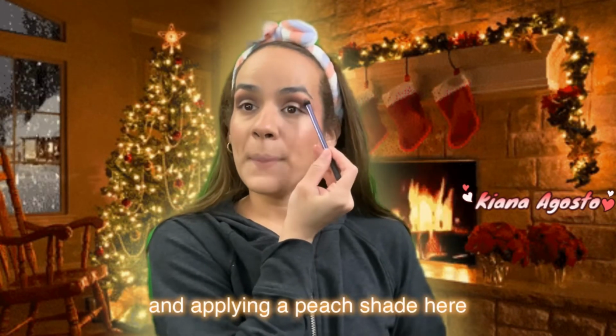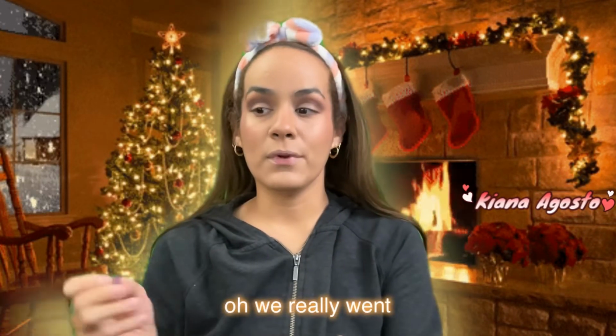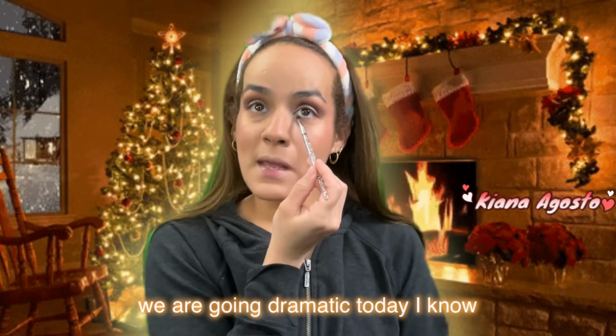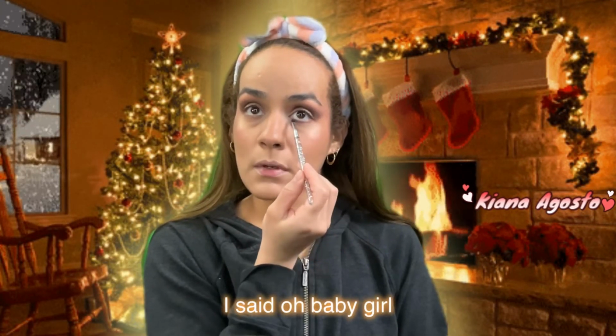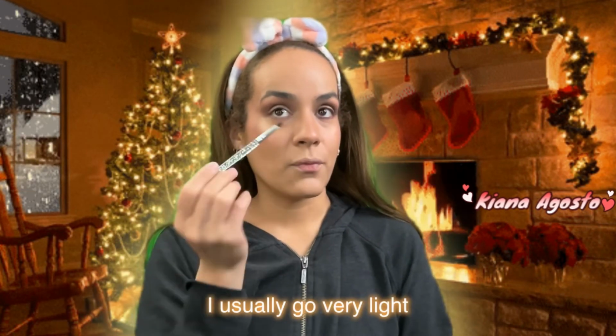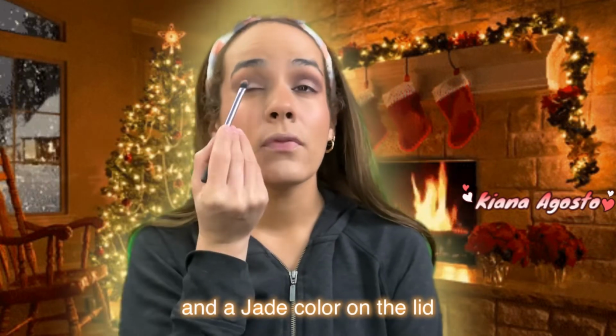And I'm applying a peach shade here. Ooh, we really went. We are going dramatic today. I know I said, oh, baby girl. I haven't applied makeup like this in a long time. I usually go very light, but today is gonna be the day that it's gonna change. A jade color on the lid.